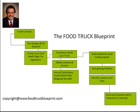And just so you know, you can do many of these things at the same time. So while our truck was being built, we were already working on the websites. We were already getting publicity. We started a campaign of identifying locations and fairs. We started getting our licenses and permits. But again, it all starts with creating that great concept. You can do it all simultaneously, but don't do anything until you start with the concept.